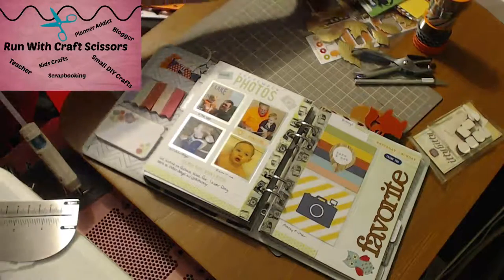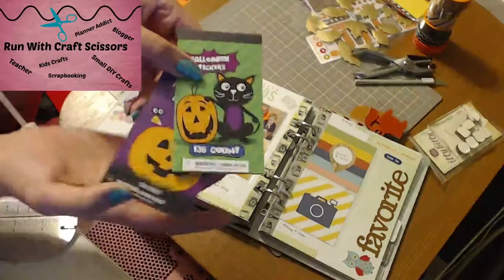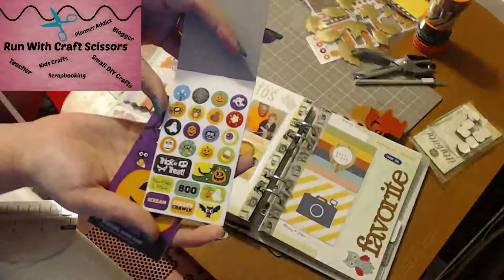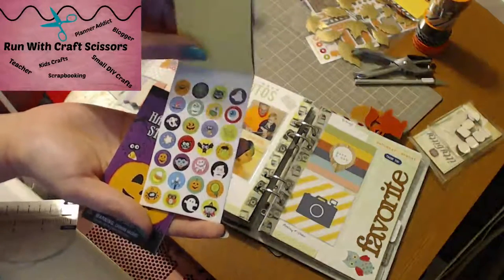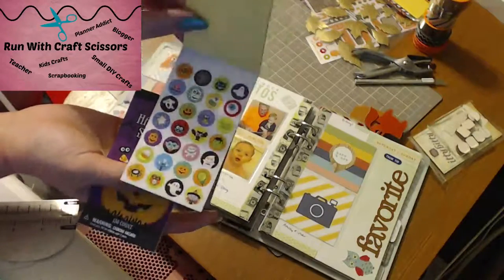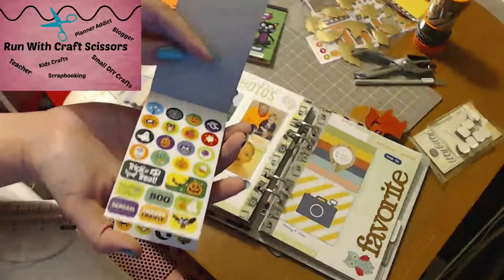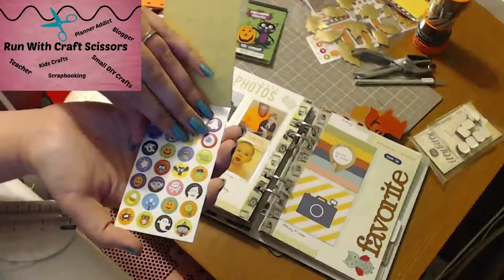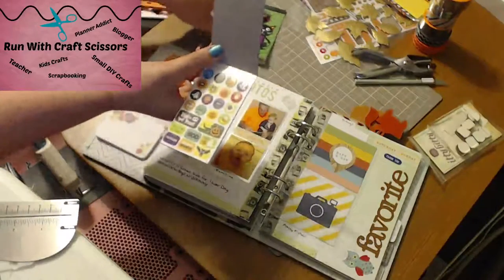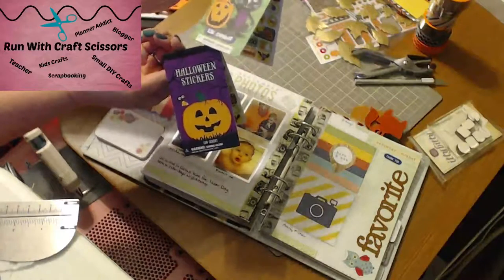I picked these up at Walgreens today. They were 2 for $1. I thought these would be cute little checklists or just cute little decorations, but they're all just kind of little dots. I think they're the same sheet in that one. And then I got this one because I thought it was different. Are those the same? Yeah, I think I got two of the same. They just have different covers.